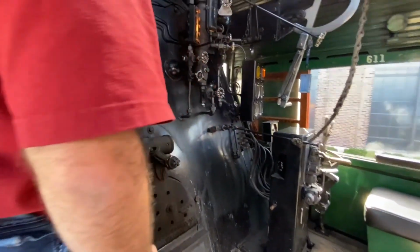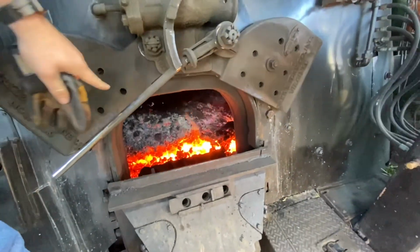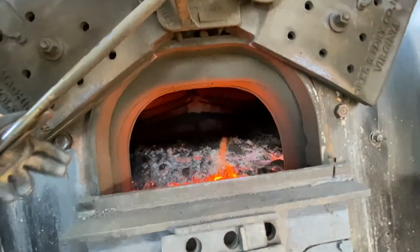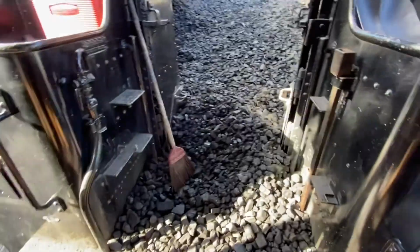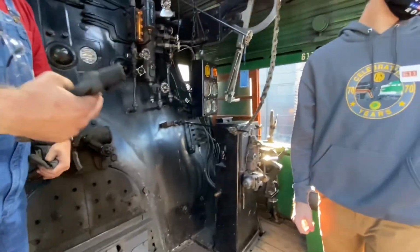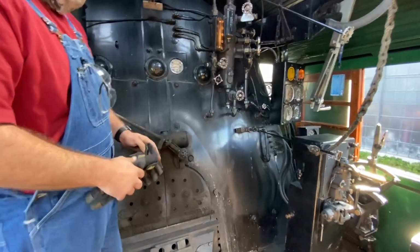Give you a view into the firebox here real quick. So you can see that firing table down there, and that's where the coal comes out of the stoker and gets sprayed out into the firebox. The stoker, that's the automatic thing that you push around. Yeah, that's right. So there's basically a trough underneath that pile of coal there, and it just feeds in, it's a screw type auger. Brings it up.